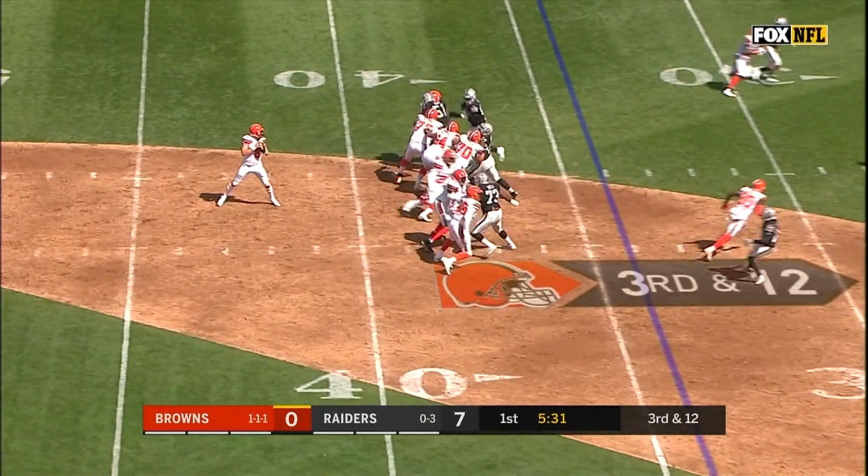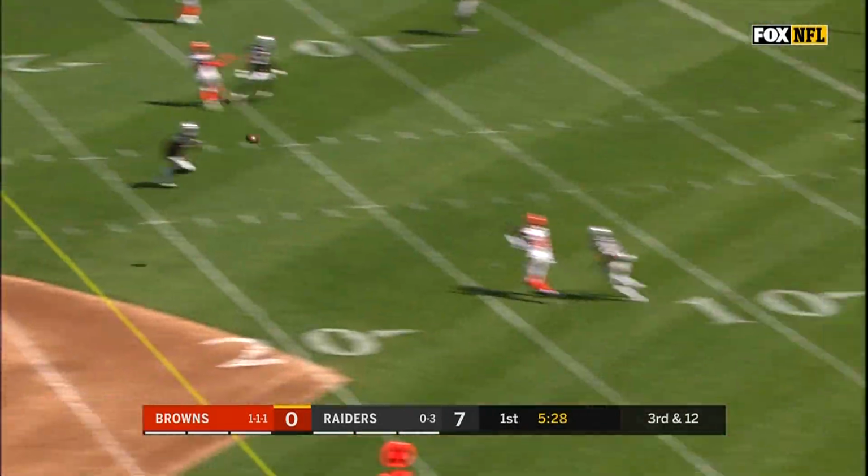Browns need the 22 for a first down. Mayfield from the dirt, sets and throws.